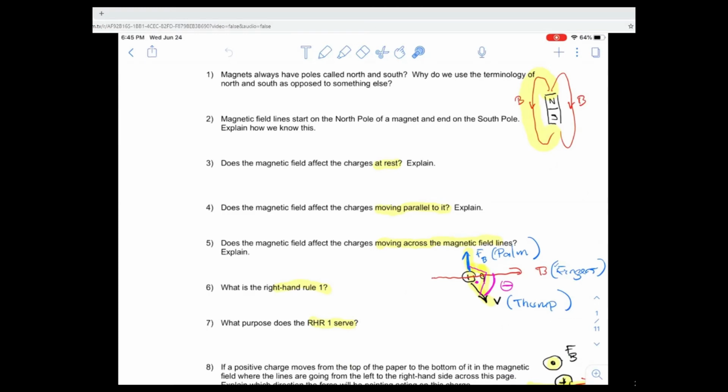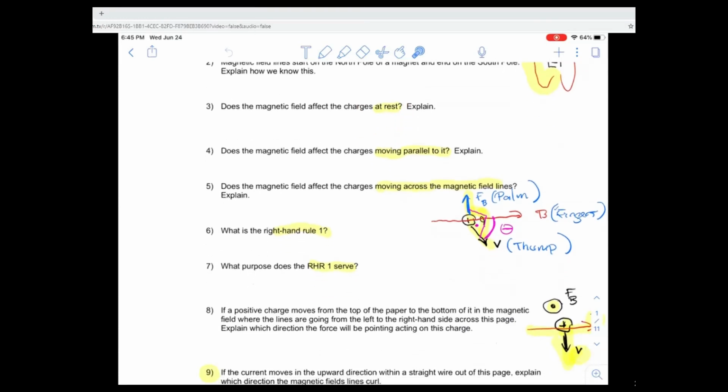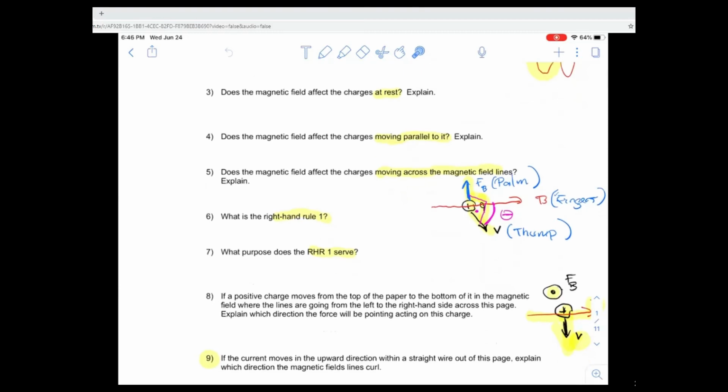All right, so how does the magnetic field affect a charge at rest? If the charge is at rest, what happens? The magnetic field is going to do nothing. If the charge is moving parallel to the magnetic field, again, nothing happens. Welcome to your lives. Anyway, if it's going across the magnetic field, what happens? The charge is going to become deflected by a force perpendicular to its motion, right? And Ian was pointing out that it's also perpendicular to the magnetic field. That's fine.